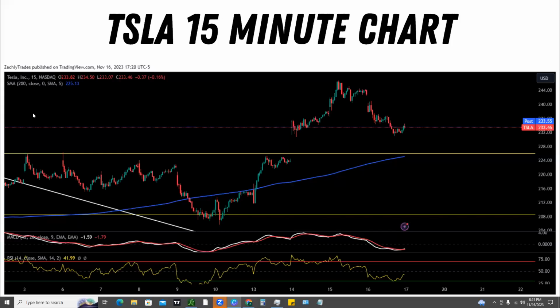Now let's go ahead and take a look at our 15-minute chart here for Tesla.